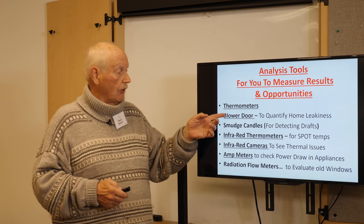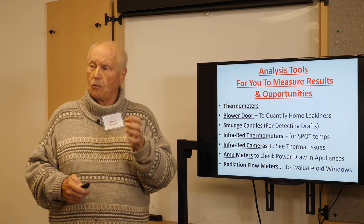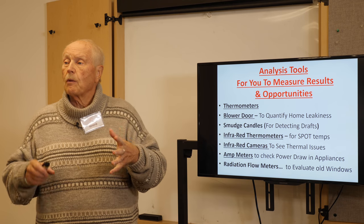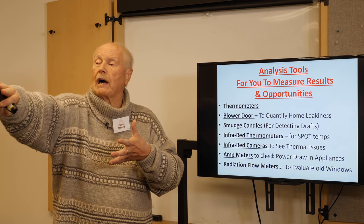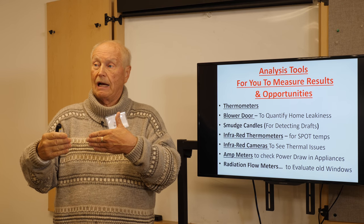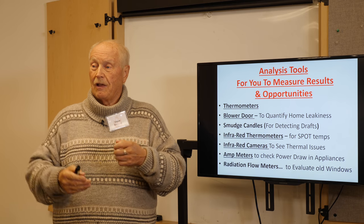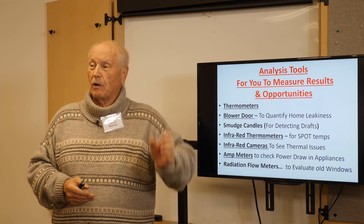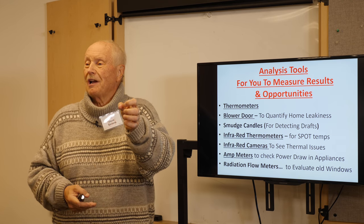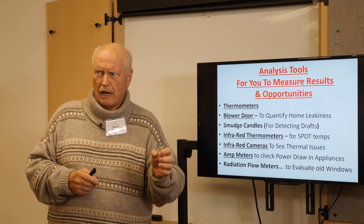Now, smudge candles, blower doors. You saw John's blower door, you'll see it again. And that's to quantify how I'm leaking this. I'll talk a little bit more about that in a second. Smudge candles, when the blower door is sucking the air out of the house and maintaining a 50 pascal difference in pressure in and out, then you can go around with these all around windows and outlets, and you can see if the flicker blows. If the flicker blows, you got a leak, and you can, oh, it's like right there, okay.